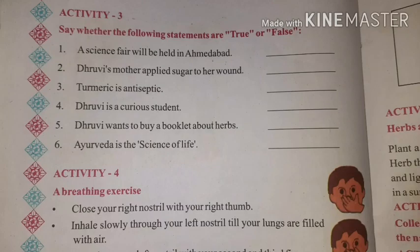Now coming to the next page, activity 3 says, say whether the following statements are true or false. A science fair will be held in Ahmedabad. So as we read the lesson, we know that it is at Gandhinagar. So this is false. Dhruvi's mother applied sugar to her wound. No, she applied turmeric. So this is also false. Turmeric is an antiseptic. Yes, this is true.